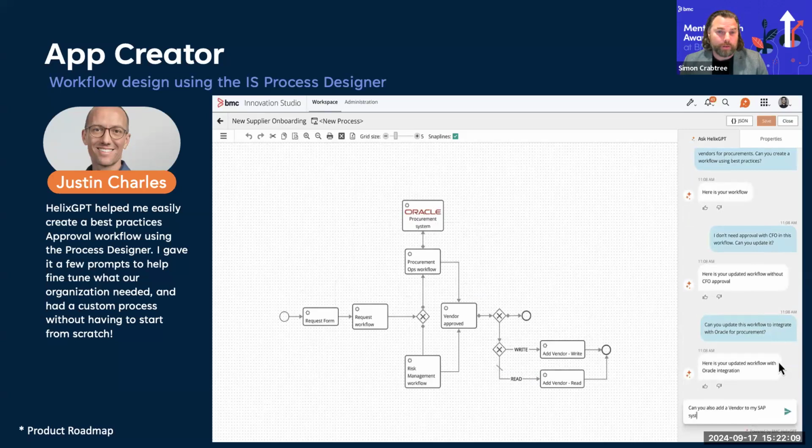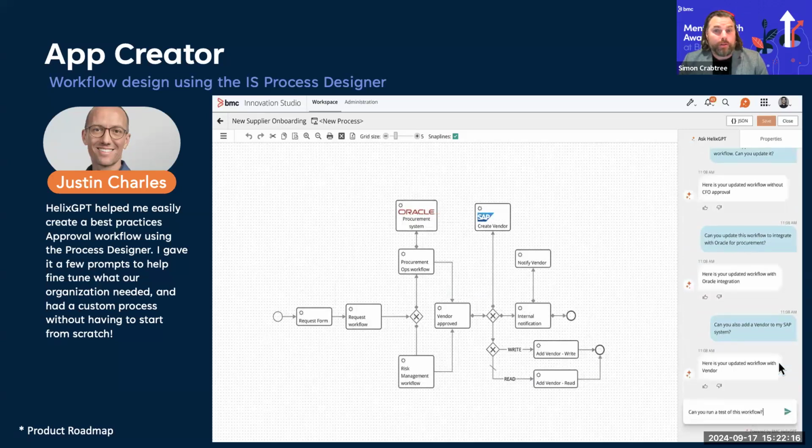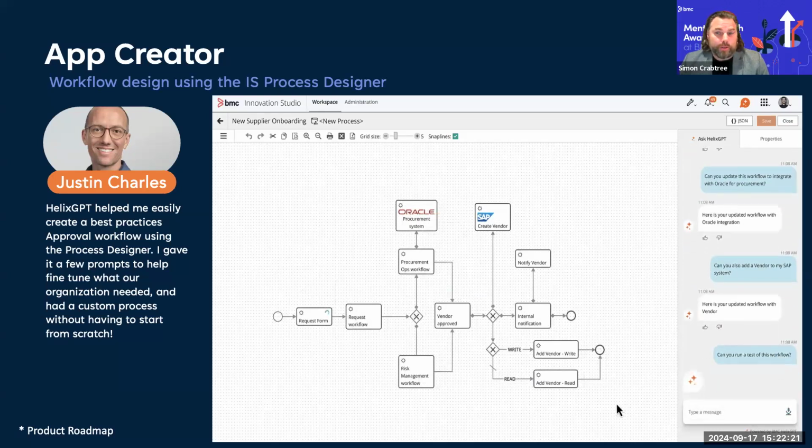Hey, I need to add in Oracle as our procurement system into this flow. Can you please help with that? And if there's a new vendor that's going to be created, can you get it to create a vendor in SAP for us? And then, of course, can you test it? And away we go. Pretty cool, right? The AI element here is quite interesting. Of course, it is a way to generate this content, but we've also got lots of customers today that are using these processes to great avail.